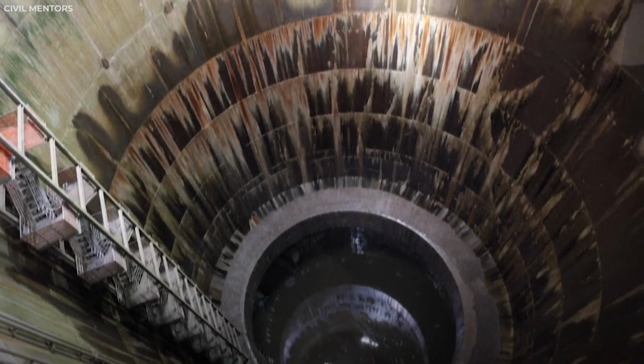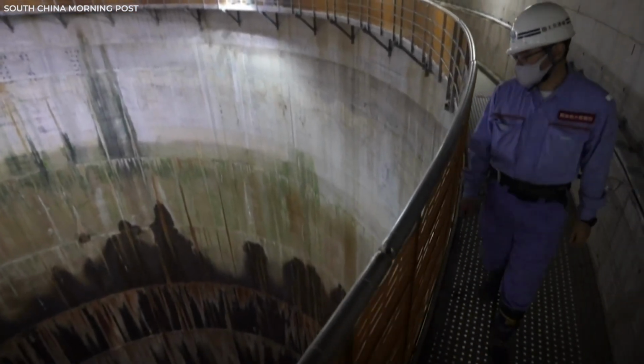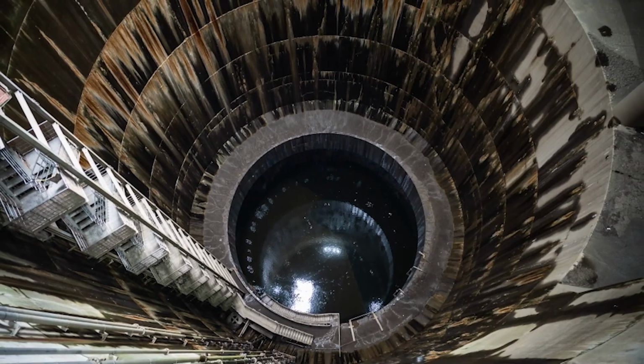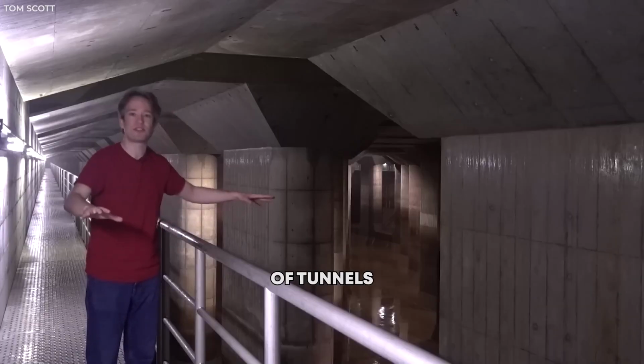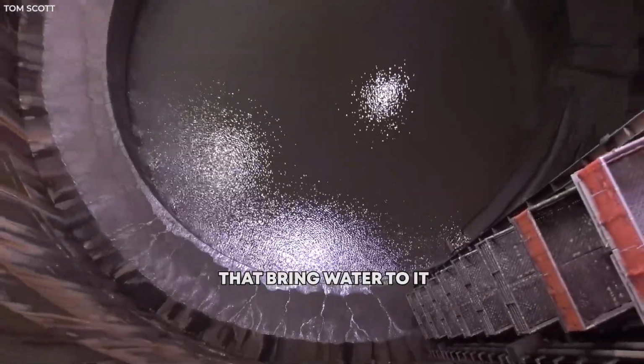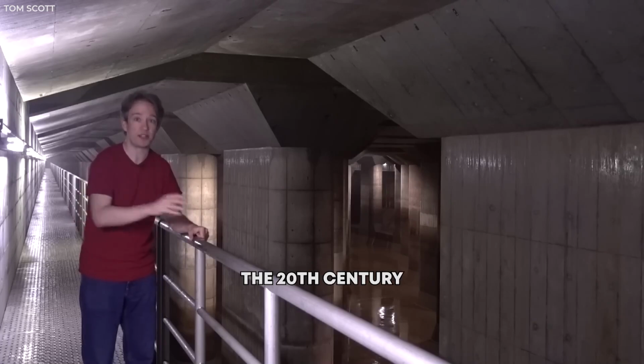Built roughly 50 meters below ground, the system can hold 670,000 cubic meters of water, about 268 Olympic-sized swimming pools. This tank and the kilometers of tunnels and all the silos that bring water to it cost nearly 250 billion yen. That's almost $2 billion at the end of the 20th century.